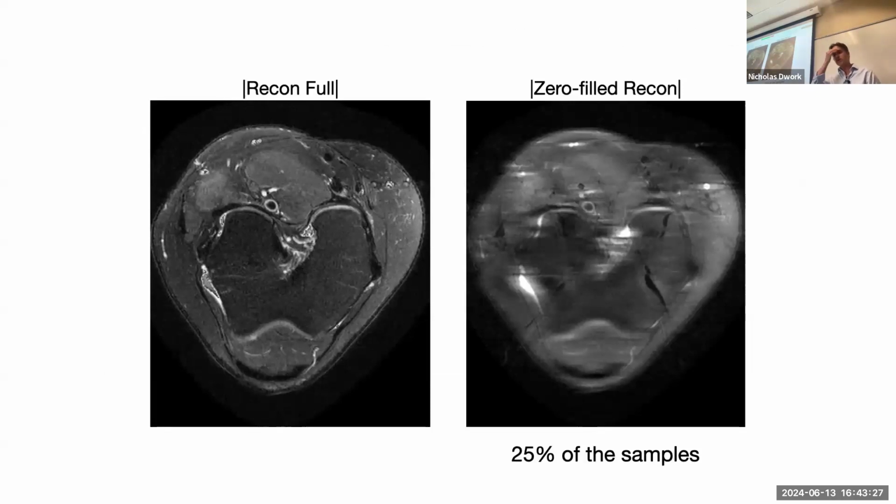Here are other examples. What I showed you before was a UNet. Now I'm going to show you results with a VarNet, variational network. On the left is the full reconstruction. And on the right is what the zero-fill reconstruction would be. And it's terrible, which is why we always compare to the zero-fill reconstruction, because everything looks good compared to a zero-fill reconstruction. This is with 25% of the samples.